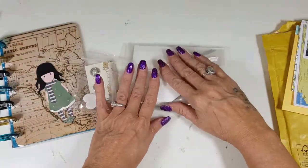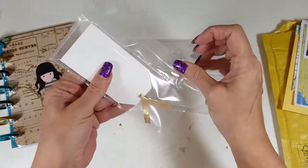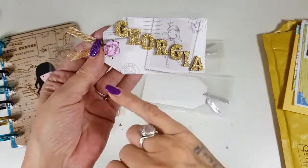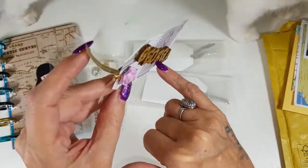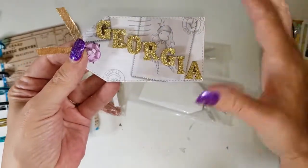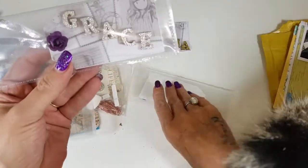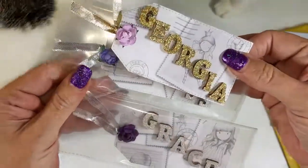But look at these. Oh my goodness me. This is just gorgeous. I am so lucky because I've had such lovely, wonderful things from you all. Look at this. How beautiful are these tags? Now I have some flowers like this, and I have this DSP. I don't think I have any glittery wood lettering, but I will find some and maybe case this, because look at these with the Georgia on, and these are going to be so beautiful to put in the journal. And we have one for Grace and another one for Gorgeous. These are really just super beautiful, as are all of the things.